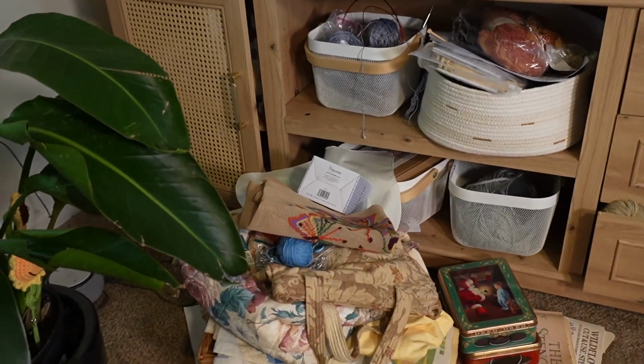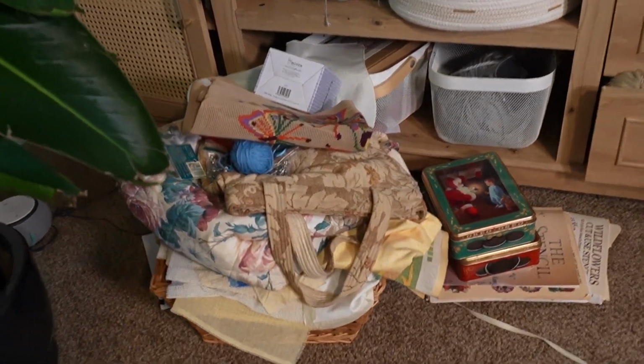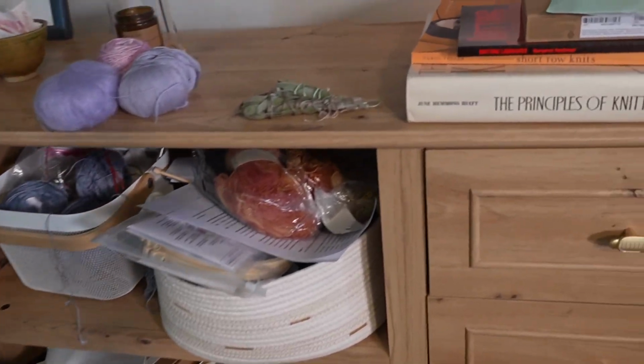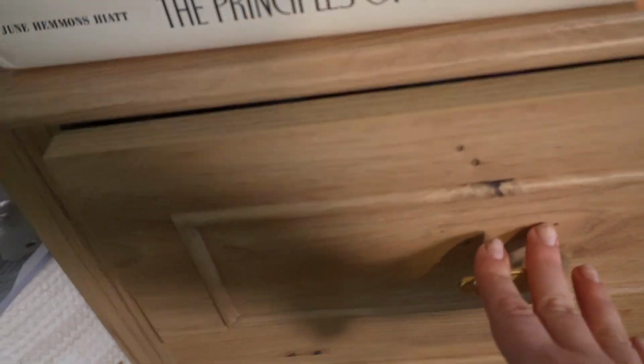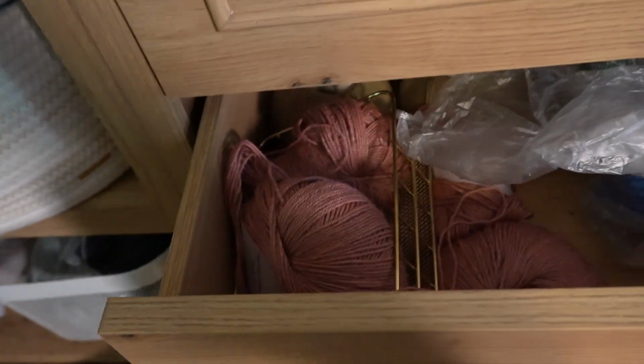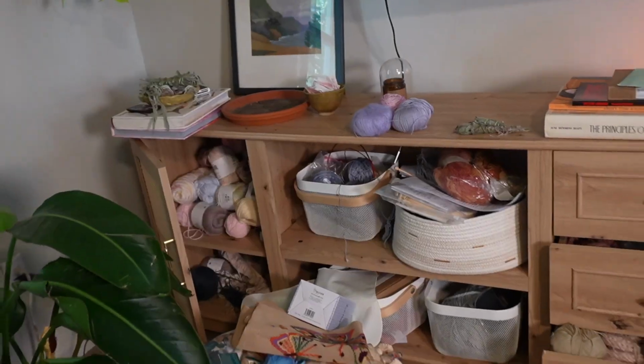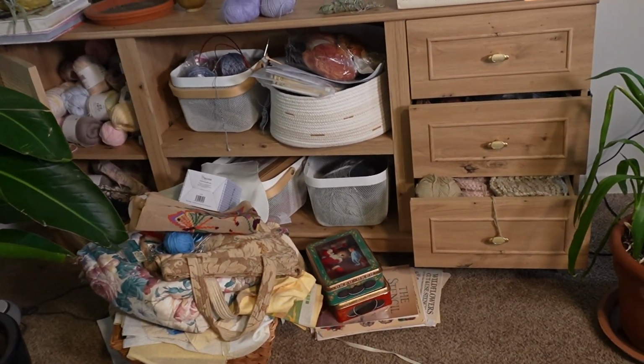Let's get into it. So just to give you an idea, this is the before. This is my TV cabinet. You can tell it's just a mess. This drawer won't even close. Every drawer is just completely full and disorganized. So we're gonna go through it all and try to make this whole cabinet a bit more cohesive.